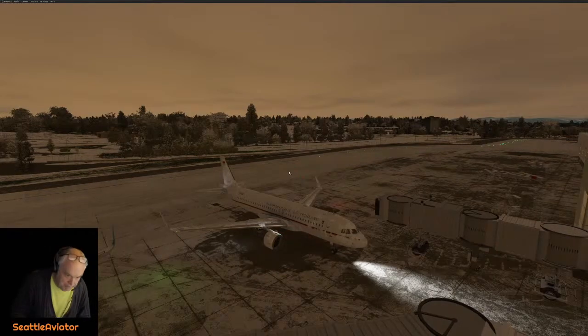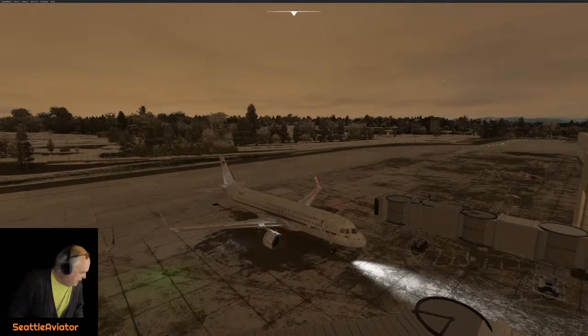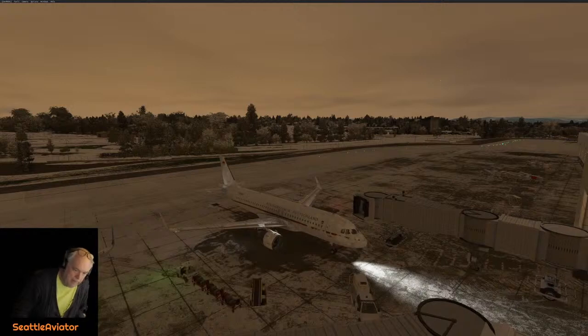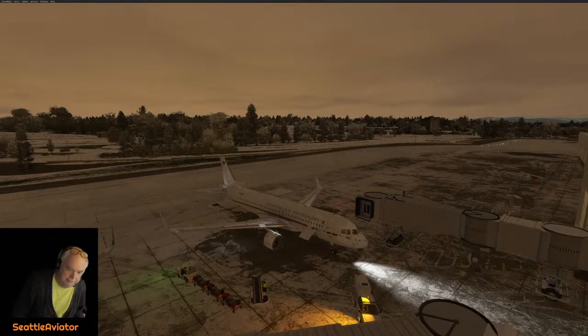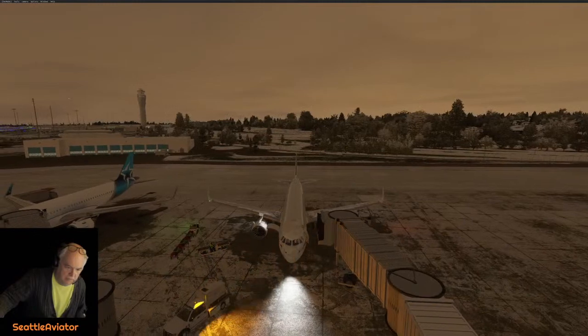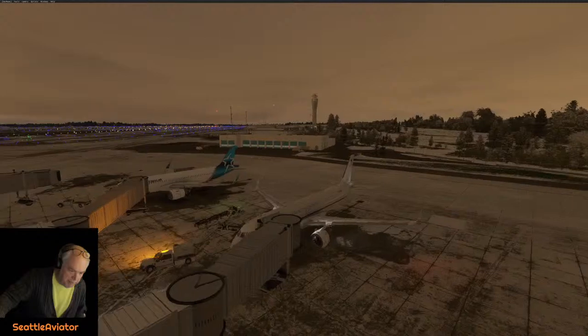Engine's off. And let's get that jet bridge attached. Maybe some external power. Let all these fine German diplomats get off the plane and start their diplomating.